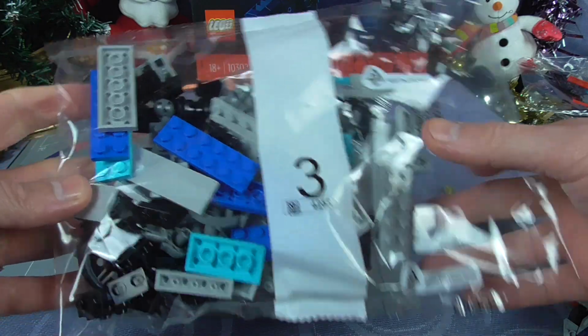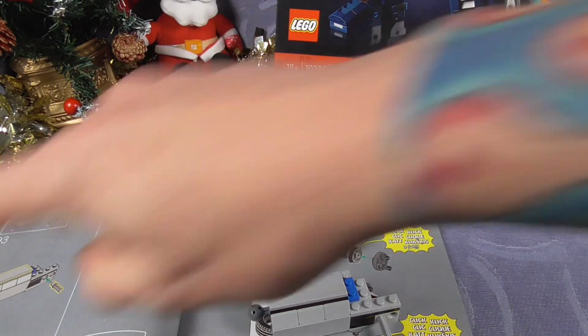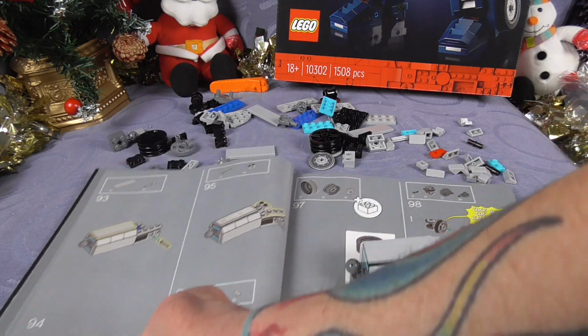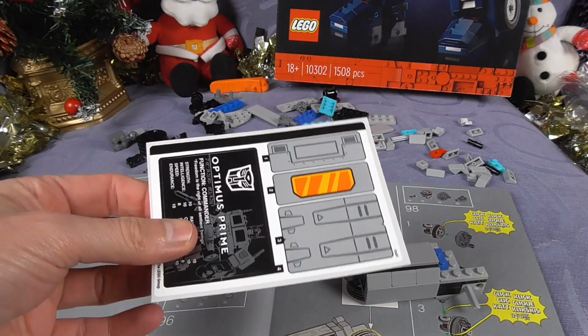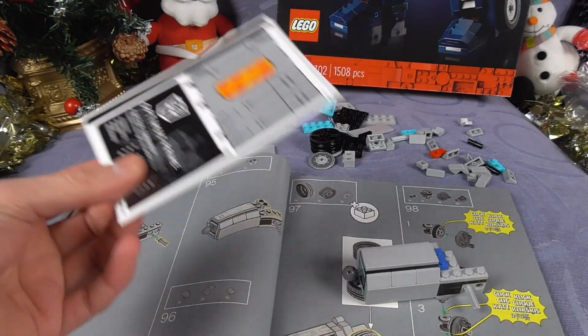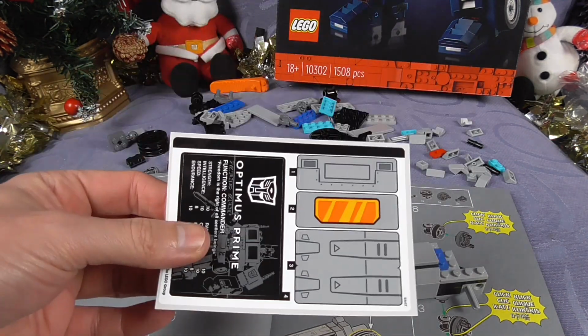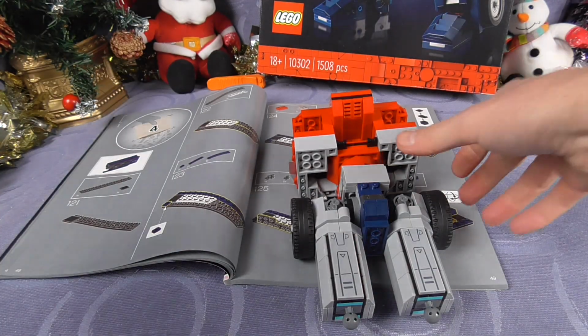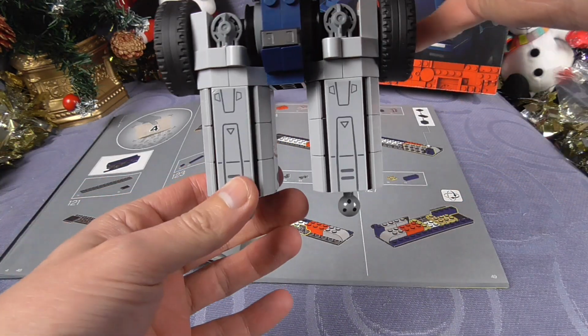Bag number three. Just a quick interlude, as I was building it, I noticed that there. Oh, can't see it, can you? That there. Yeah. Stickers! I didn't see these in the box, but yay, we have stickers. Yay or nay, meh, we'll see. Ta-da! Alright, and that is bag three done.